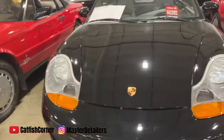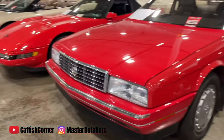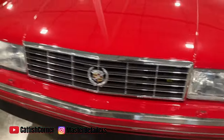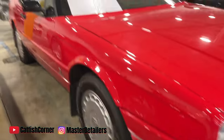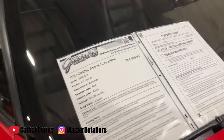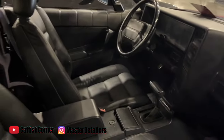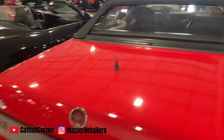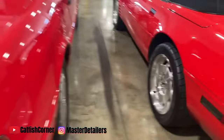That's nice. Oh, wait a minute. Y'all see that Boxster? How many of you guys remember this right here? Cadillac Alante. And it got mud flaps on it too. Come on, man. '92 Alante, 14,000. Clean, the top in good shape. You don't even see these too often no more. Y'all see the little antenna on the back right there. Glass back window with the defogger. Y'all see that Alante right there. You don't even see these cars no more.